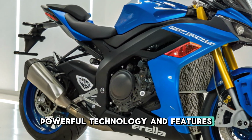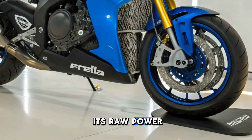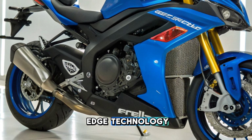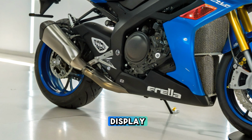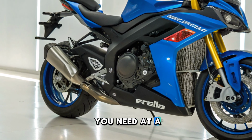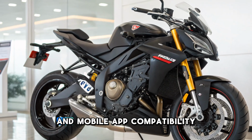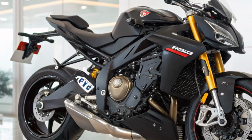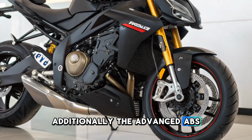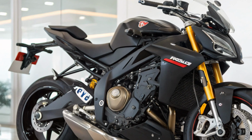Technology and features. The Tuono V4 Factory doesn't just rely on its raw power, it's loaded with cutting-edge technology. The 2025 model features a 5-inch TFT display, providing all the information you need at a glance. Connectivity options, including Bluetooth integration and mobile app compatibility, let riders personalize their experience. Additionally, the advanced ABS and cornering optimized traction control further enhance rider confidence.